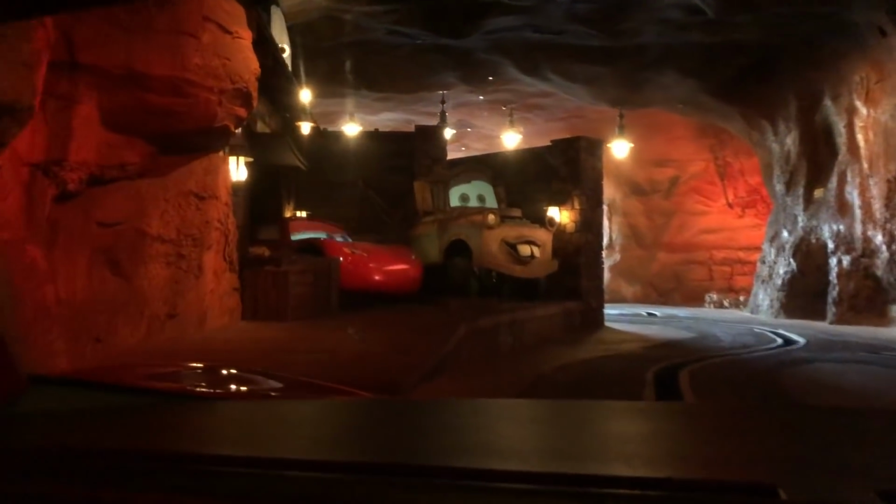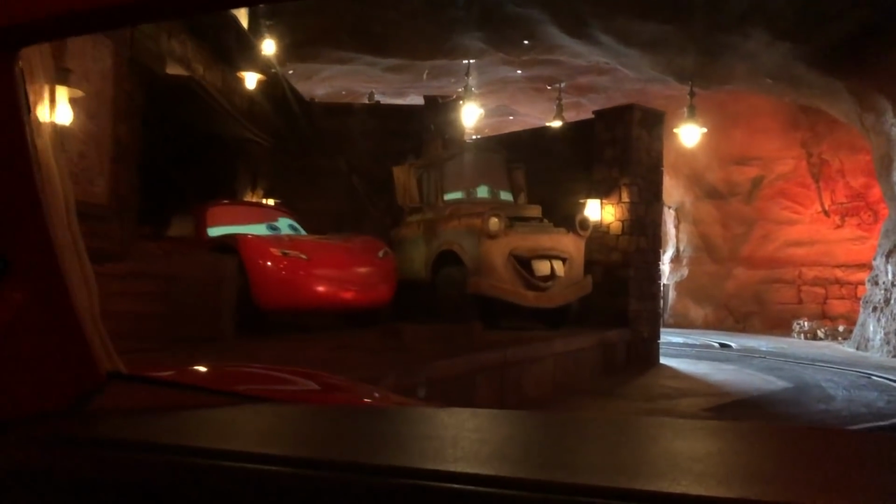Great time, great ride, definitely worth a trip out to Disney California Adventure just for the Imagineering on this ride.